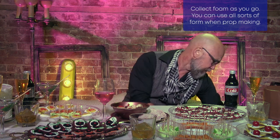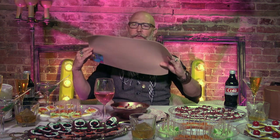And craft foam, stuff like that you find in Walmart or Hobby Lobby, just those sheets of foam. Their color, like I said, it's the same color all the way through. There's different thicknesses. It's fantastic.